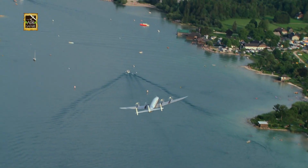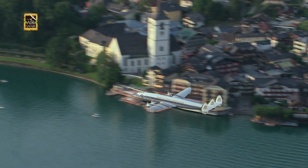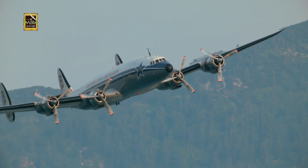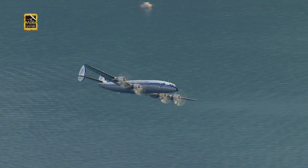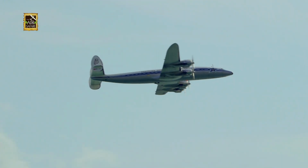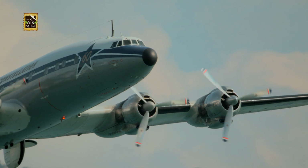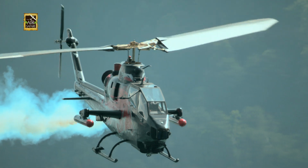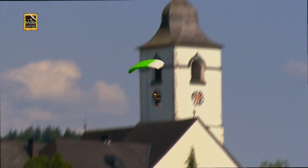The Lockheed Breitling Super Constellation is one of the only three that still flies in the world. The four-engine airliner was once called the King of the Atlantic for being one of the first airliners to cross the ocean with no stopovers. Its beautiful silhouette with its three tail fins gliding over the lake reminds you of the golden age of piston propeller airplanes. Other spectacles included amazing helicopter stunts and skydiving acts.